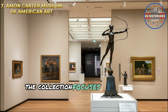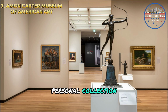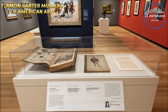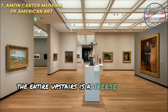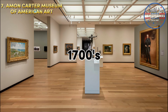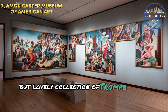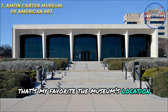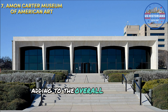The collection focuses on American artists, and Mr. Carter's personal collection did lean toward typical Western themes: cowboys, horses, cattle, and Native Americans. But the entire upstairs is a diverse collection of artists from the 1700s. And a small but lovely collection of trompe-l'oeil paintings that's my favorite. The museum's location provides stunning views of the Fort Worth skyline, adding to the overall experience.